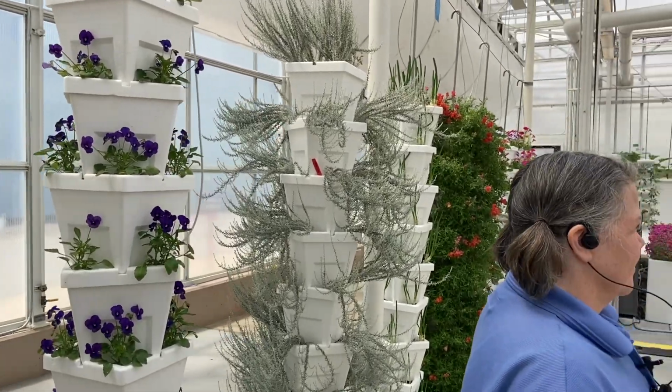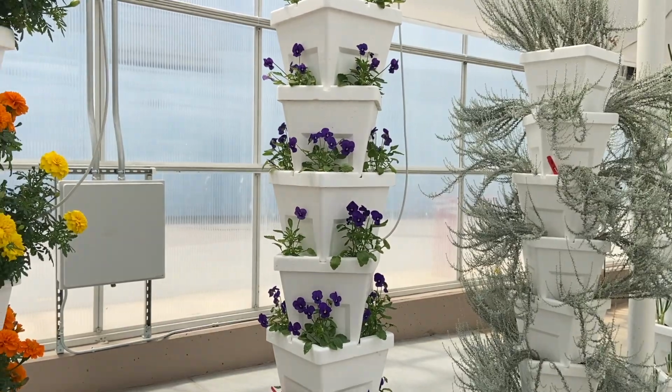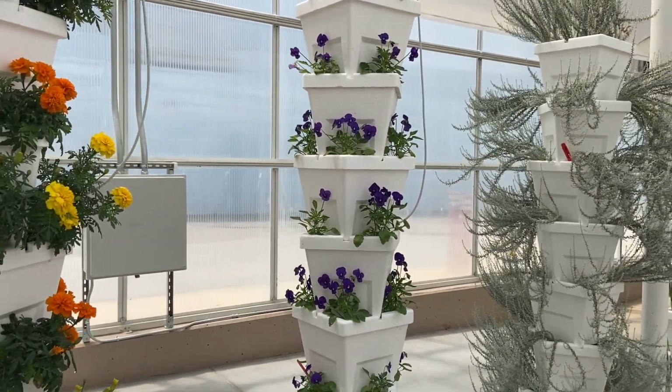Please keep your feet inside the bug. Feet must be inside the bug, please. What is she trying to say? Somebody's rinsing off their shoes in the water.